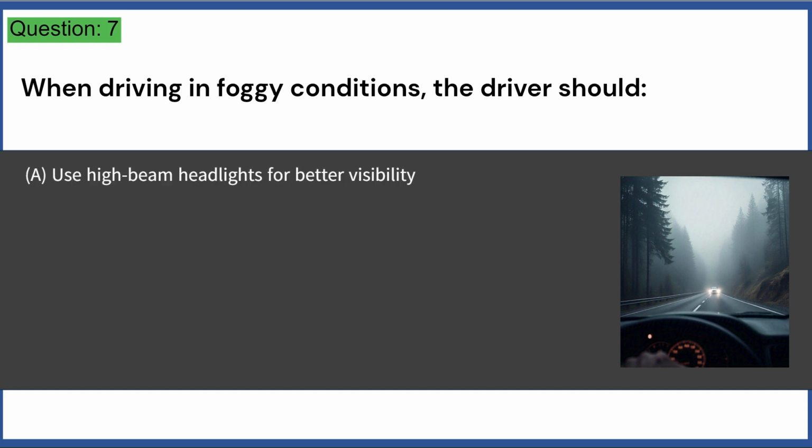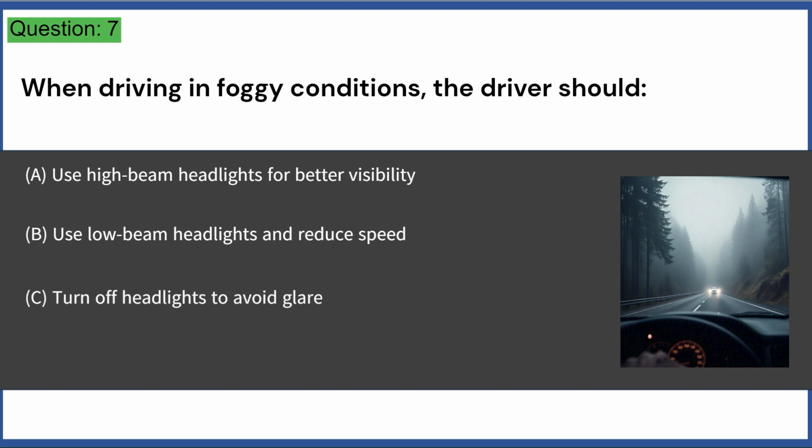A. Use high-beam headlights for better visibility. B. Use low-beam headlights and reduce speed. C. Turn off headlights to avoid glare. D. Maintain normal speed to avoid causing delays.